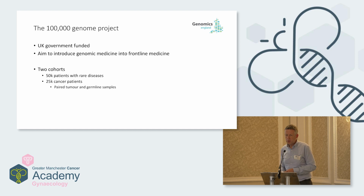So the 100,000 Genomes Project, not to get political, I'm no fan of the Conservative government and their austerity programme. I think they did plenty of damage to the NHS, but this is probably the one thing that they did that was quite good, was they funded the 100,000 Genomes Project.